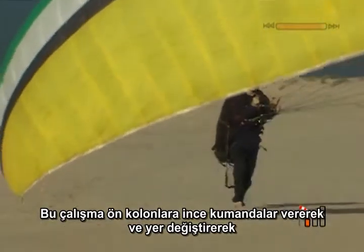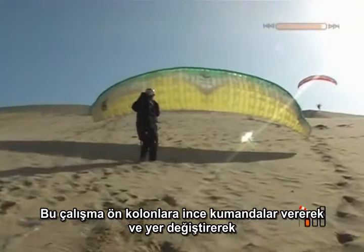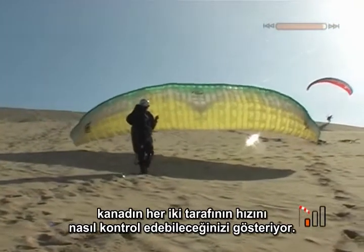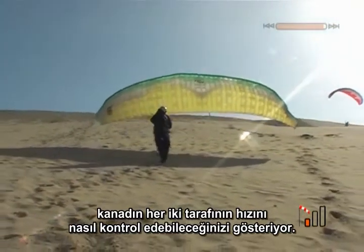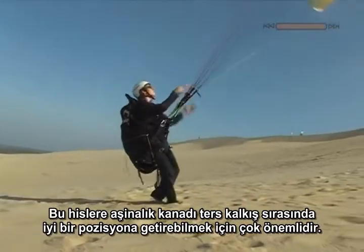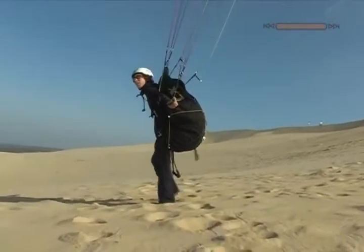This exercise helps you to understand how it's possible to control the speed of each side of the wing by well-calculated inputs to the front risers and repositioning of yourself. Familiarity with these sensations is indispensable in achieving good elevation of the wing during a reverse launch inflation.